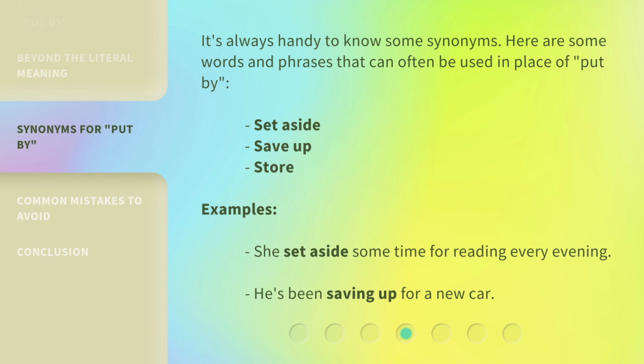It's always handy to know some synonyms. Here are some words and phrases that can often be used in place of put by. Set aside, save up, store. Examples, she set aside some time for reading every evening. He's been saving up for a new car.